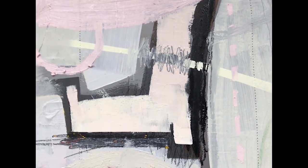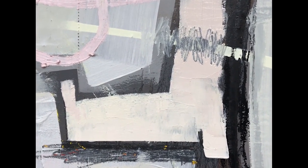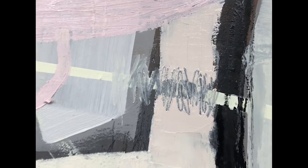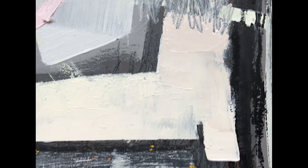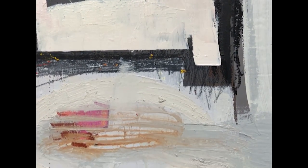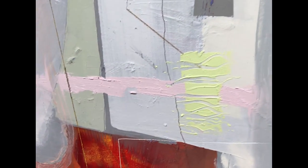Again, it's a little rough right now because it's really opaque and I can't sand into that until it's drier, but here's that mark that I put back in. I just took my white woody and made that mark again. And over here, it shows you the edge that I made a little softer.